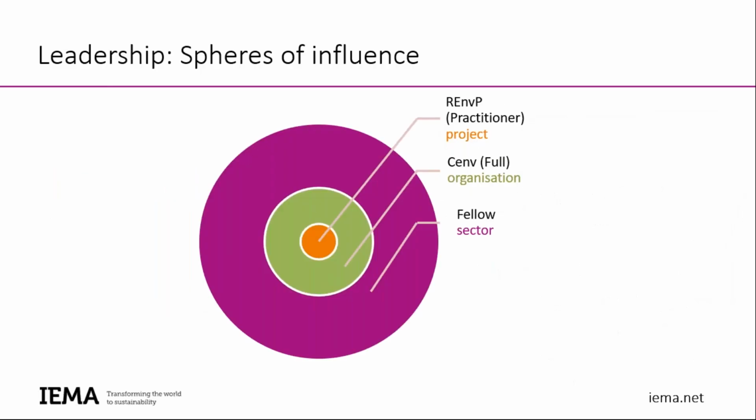I've used this slide to death, but I'm going to use it one more time to summarise things, because I think it's really helpful to place you thinking about where you are in the membership hierarchy. REnvP is a really good membership standard that's just been introduced, and it's for those who are working really well at project level, where they're really shining at doing practical actions that are delivering excellent projects. For CEnv, we're looking for your extended spheres of influence more out into organisation. You're starting to move from the project to whole organisation level.